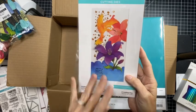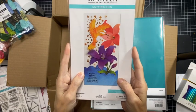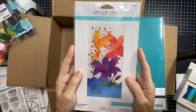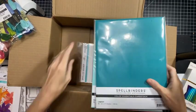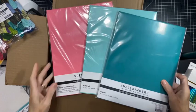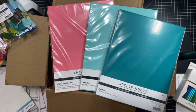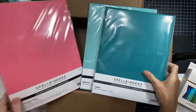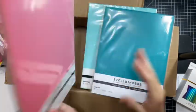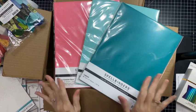And I almost just bought this one, but then I saw everybody else's samples. The designers on Spellbinders are just all amazing, and I just had to have it. So anyways, then I went ahead and splurged and got me some of their gorgeous cardstock. I've only had a little bit of it from the kits of the month. So I went ahead and got a Color Essential pack, which has like brights in it. And then I got Waterfall and Lagoon, because I told y'all I'm on a turquoise kick.